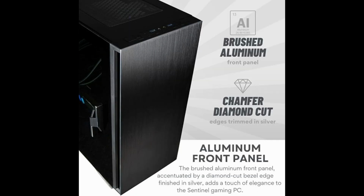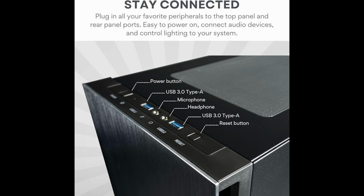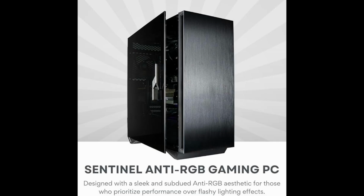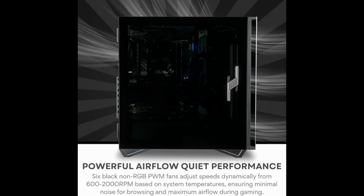To keep this powerhouse running at optimal temperatures, the 360mm liquid cooling system does an incredible job. Liquid cooling ensures that even during the most intense gaming sessions or demanding workloads, your system stays cool and performs at its peak without throttling. This makes it perfect for long gaming sessions or heavy multitasking.